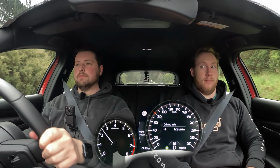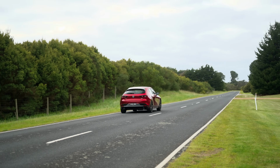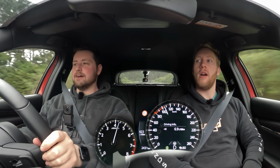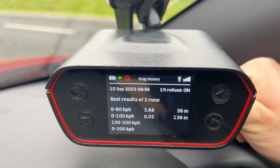Whoa! Bit of wheel spin. I love Mazda's traction control system. It lets you get out. Whoa! Oh, that's pretty good. Bro, it's 20% better. That's crazy. That makes sense because it's got 20% more displacement.